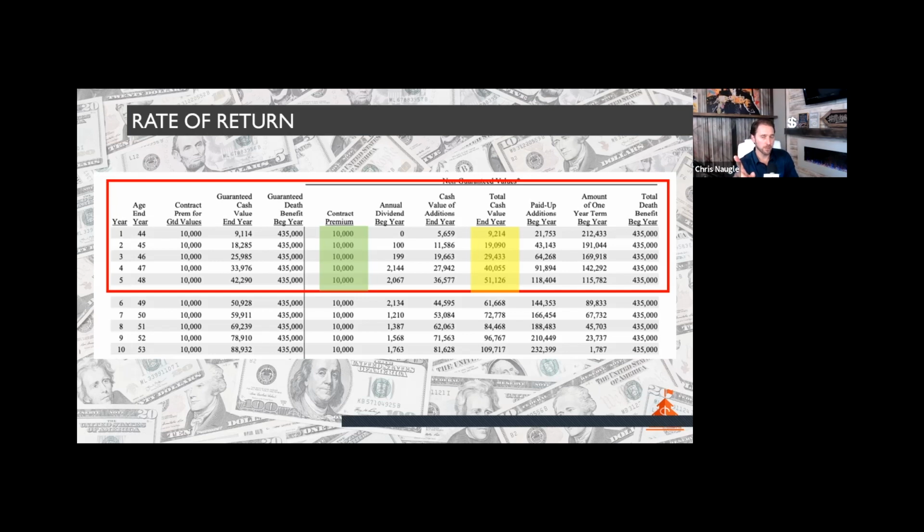However, that's not the right number because we deposited 10. So we got to subtract 10 from that. Can't use our deposit as part of the return. So we netted $1,071 from year 4 to year 5. That's how much we made.